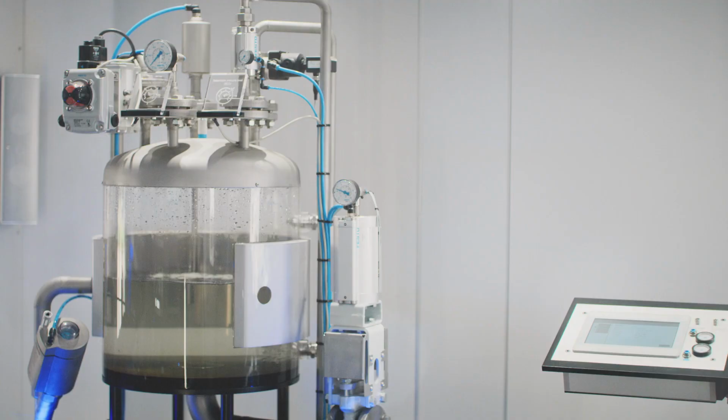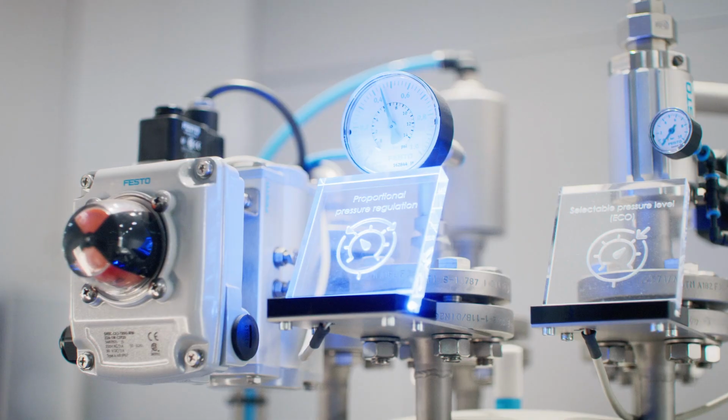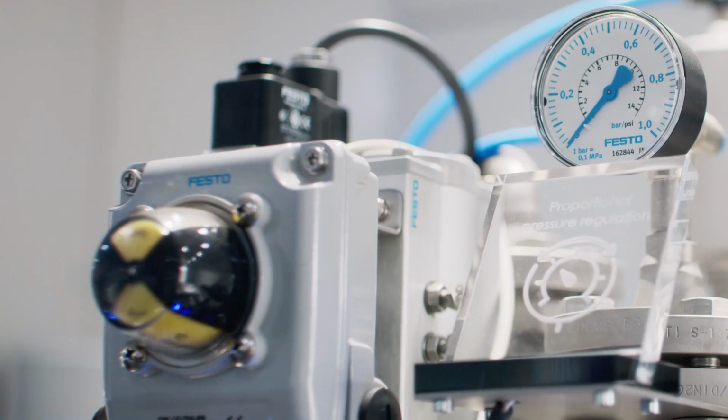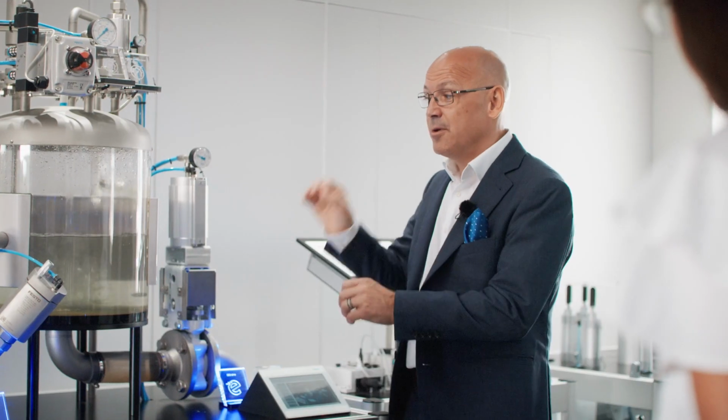The dynamic process model shows a typical installation of valves, actuators, and sensor boxes to display accurate control of liquid media. It's not just about products.